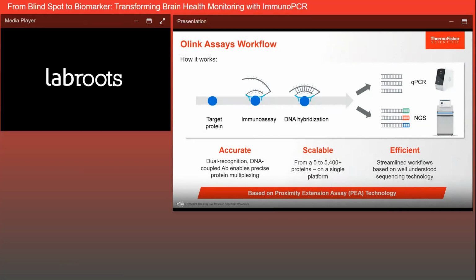Olink proximity extension assays technology enables highly sensitive and specific protein detection. It works by using antibody binding and DNA amplification to quantify the proteins of interest. The assays are scalable. That means that you can quantify from 5 to more than 5,000 proteins within a single platform. And the workflows are efficient because it has streamlined workflows and also very well understood technology.